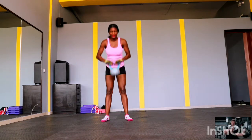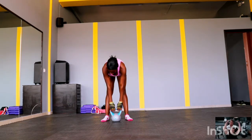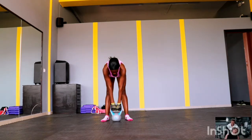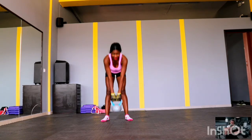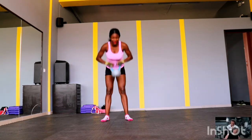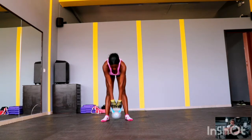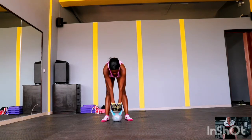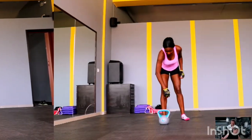Sometimes some people are so busy that they cannot make it to the gym. If you have your kettlebell at home, you can do a good 20 or 30 minute kettlebell workout, and it's full body. You're working your arms, your legs, your stomach. There are so many exercises that you can do to train different parts of your body. And kettlebells are very good for your joints also. So come on, do not procrastinate. Start doing your kettlebell workout.